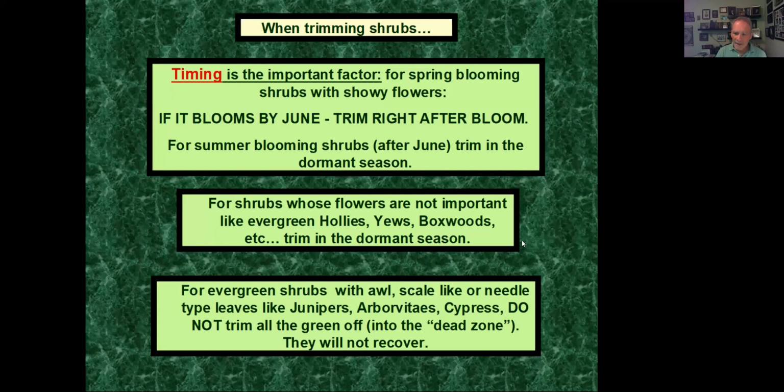So anything whose flowers are not important, hollies, boxwoods, yews, anything like that, where flowers are not real showy, trim those in the winter season. Nandinas, you can trim those in the winter season. Nandinas, you can cut right down to the ground. They'll come back gangbusters. Same thing with a holly. If you took a 20-foot tall Nellie R. Stevens holly and cut it flush to the ground and did not treat it, it'll be back. It'll come right back. So hollies you can cut, you can trim, things like that.